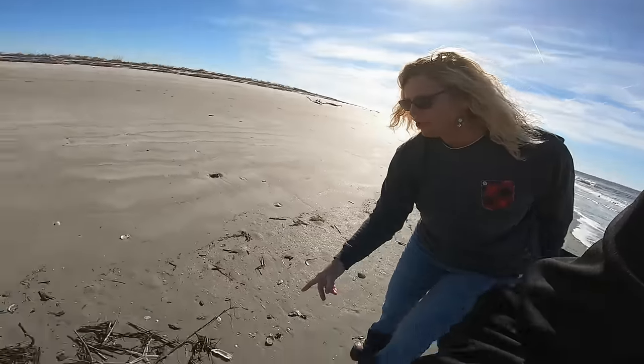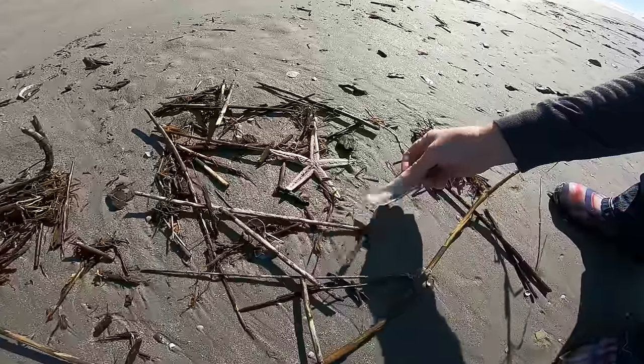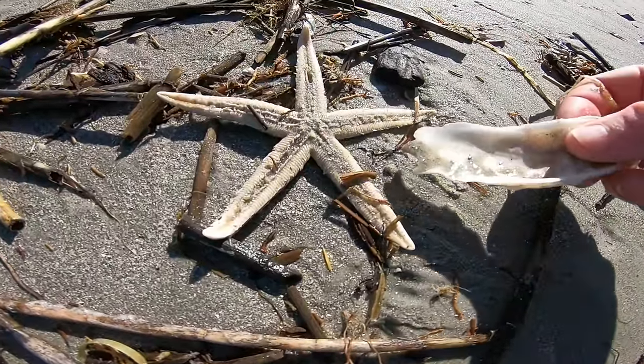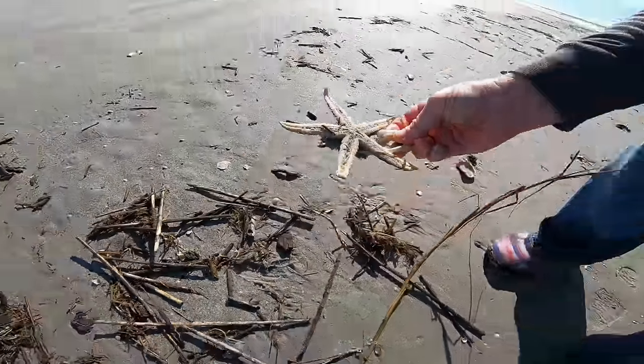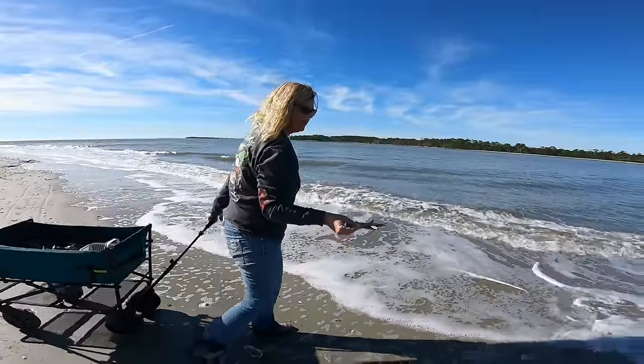There's another starfish right here. Now, he's been upside down for a while because these reeds have had him trapped. And I don't really see any movement. And the water is coming back up, but he looks like he's in desperate need of help right now. So I'm going to put him back in the water.